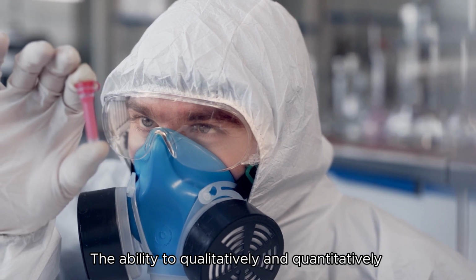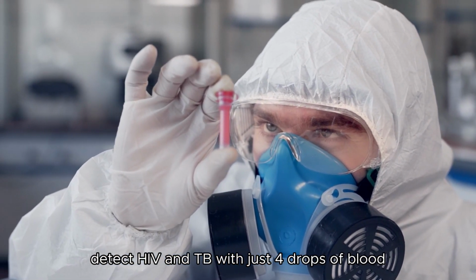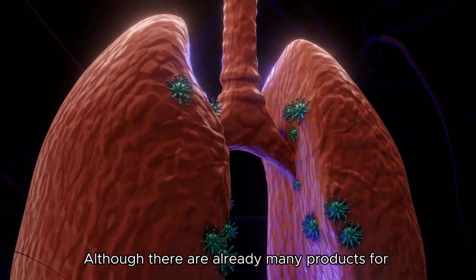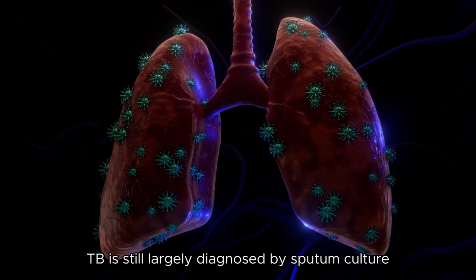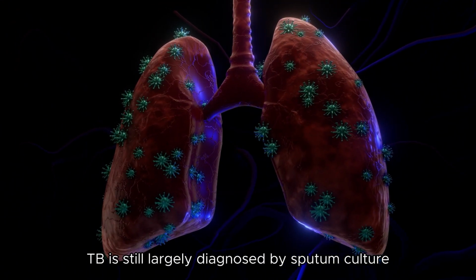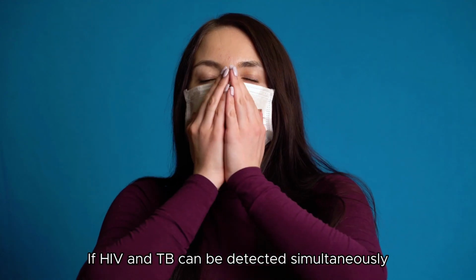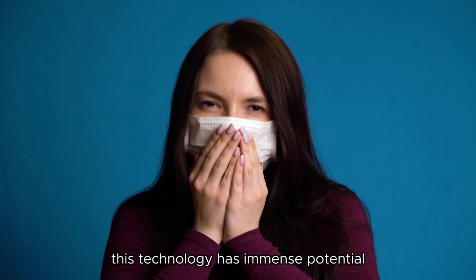The ability to qualitatively and quantitatively detect HIV and TB with just 4 drops of blood is definitely a tantalizing technology. Although there are already many products for blood testing of HIV on the market, TB is still largely diagnosed by sputum culture, and there is a lack of blood testing products. If HIV and TB can be detected simultaneously, this technology has immense potential.